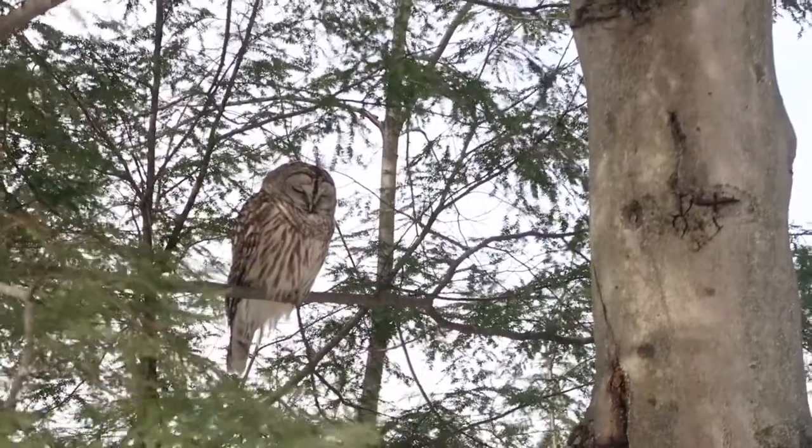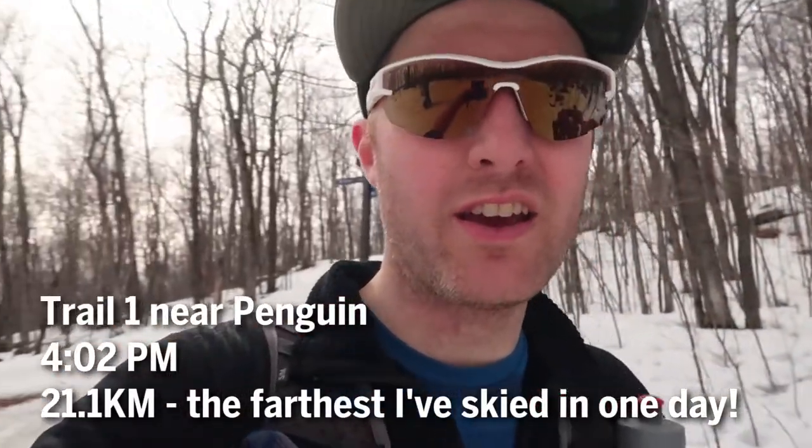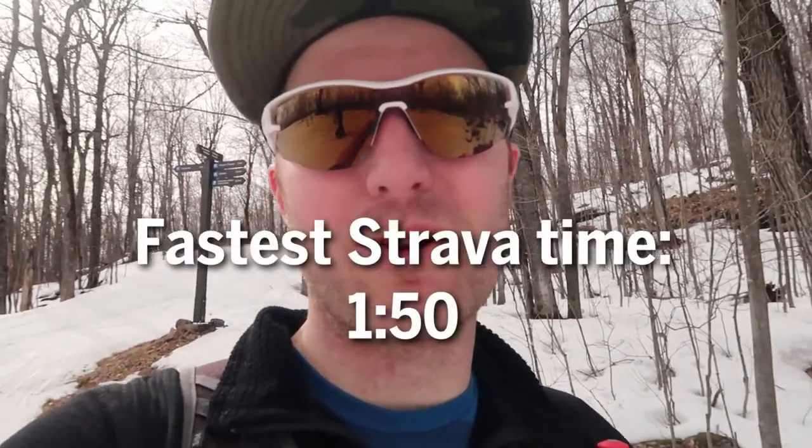There is an owl right there. How cool is that? We're about to get off Trail number 1 down this hill called Penguin. On a faster day, people go down in less than 2 minutes and it's 1 kilometer long. It's pretty fast. It's been a really good day so far. We're probably at about 20 kilometers. We've got about 10-ish left.